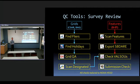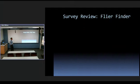And this, you just drag over a directory structure, and it's checking to make sure that the folder structure is as specified in our specifications and deliverables. I'm just going to hit each one of these briefly over the next couple slides here. Flier Finder: the second part of my presentation, I'll go into a bit deeper dive on Flier Finder.